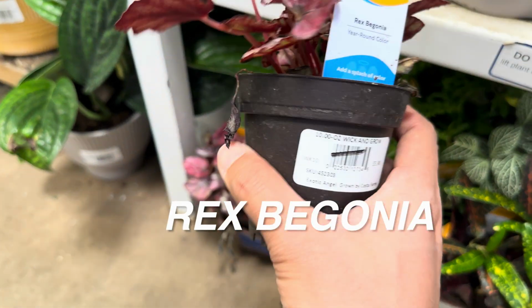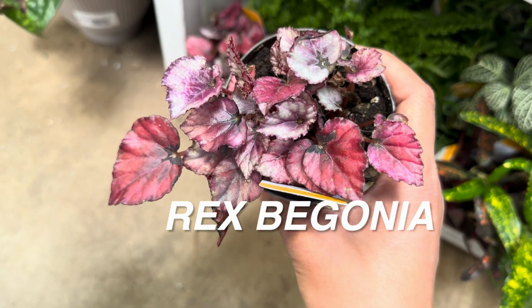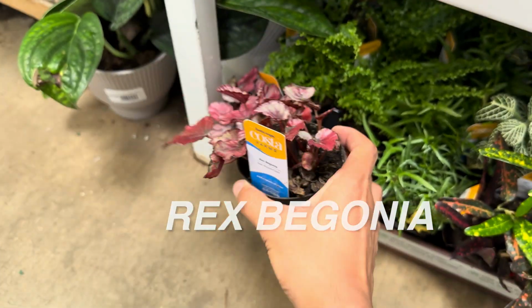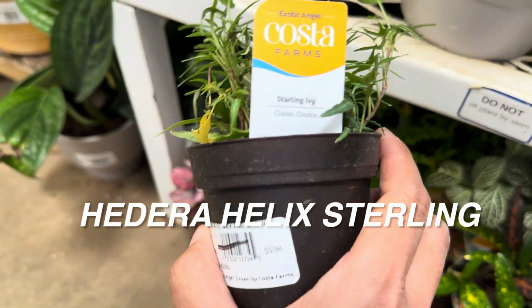at Lowe's, if you are looking to manage your finances and get a really good deal while you're shopping at Lowe's for houseplants, you can always look at the clearance section. Just because something is put on clearance doesn't necessarily mean that the plant is severely damaged or not healthy. Sometimes they are just trying to get through some of these products.